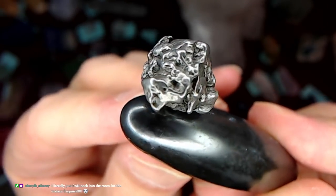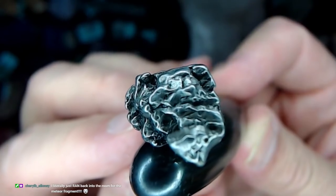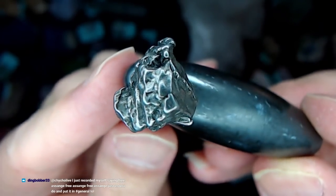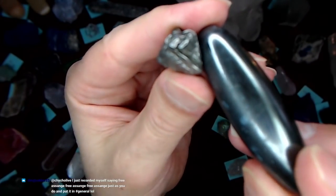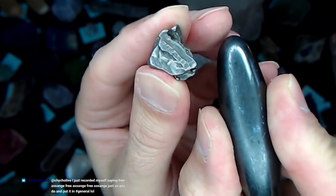He just literally ran back into the room for a meteor fragment. Awesome. Cheryl says, very cool. And it's really strong, by the way. Right?